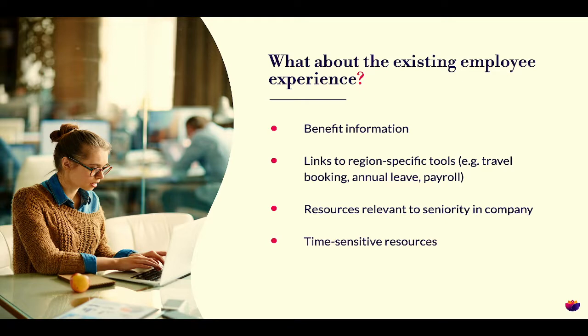And finally, time-sensitive resources. So if there's something you need to show for a particular period of time, or when particular conditions are met, we can replace blocks of content on the website, either images, text, whatever, using a campaign and push that into your website.